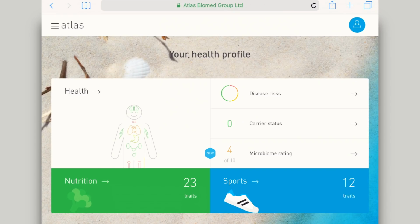Right, okay, I'm gonna post them. We're gonna get the results, I think it says in about 4 to 5 weeks. Right, I have just received an email to say that my DNA and my microbiome test results are in, which I'm excited about. Okay, so health profile, this is like the dashboard for everything I've just answered.